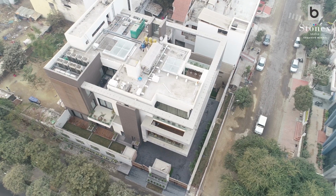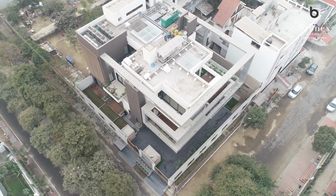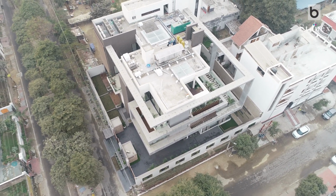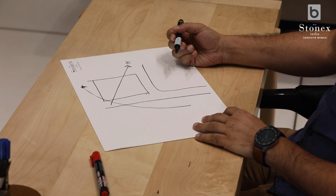So this is a corner plot in the center of the city in Lucknow. It's a square plot. It's 35 meters by 35 meters. So north is like this. The movement of the sun is like that.